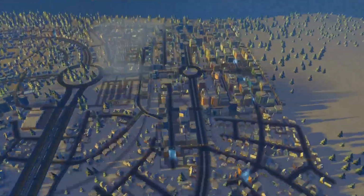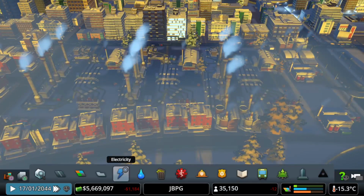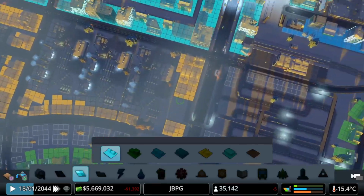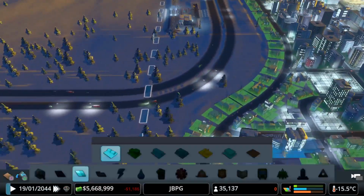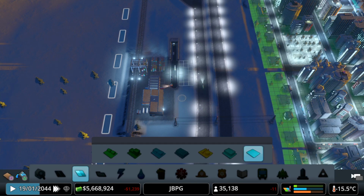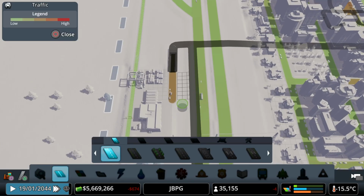And then the other thing I did was I added a little bit more industry over here as well. So if we go to zoning, just so you can have a look, you can see I've added in a few bits of industry over here. And what I also did was provide alternate road access just here as well. So if I go into roads and go down, you can see what I've done.